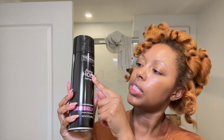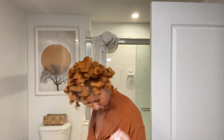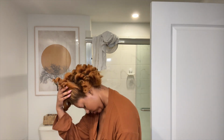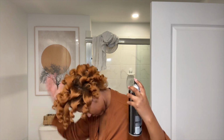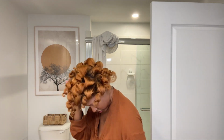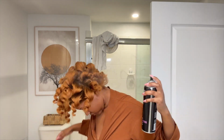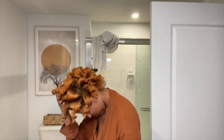But anyway, moving on, we are going to spray our hair with hairspray. I'm using the Tresemme Freeze Hold hairspray. I actually really liked it. It was my first time using it, and I liked the fact that it didn't dry my hair out, because I've used some that really just suck all the moisture out of my hair. This one didn't do that, but it did provide a hold. Would I say that it was a freeze hold? I'm not sure, but it did provide hold.